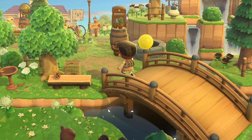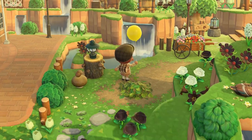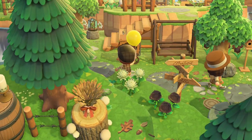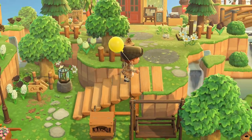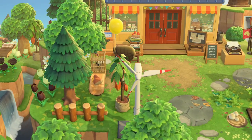So yeah, I just love this. This is how I want my island to look. It would be amazing if it looked like it. And yes, this is actually a work of art. This island is a work of art already. It just looks so natural and it's just like what I want my island to be.